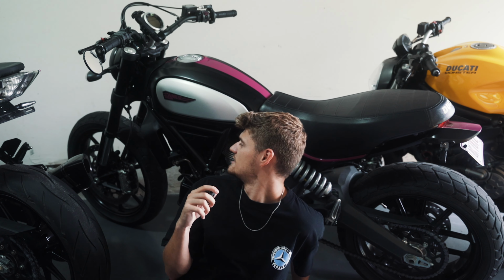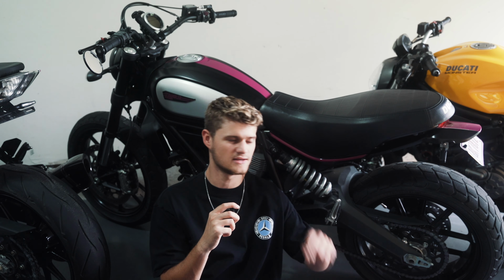If you want a bike that sounds kind of like a Harley Davidson and deep, but once it gets into the high revs, it sounds like a Ducati or a sport bike, this is the bike for you. It is 800cc, and yeah, it's a really fun motorcycle. Highly recommend. But yeah, that's the second bike in my garage.